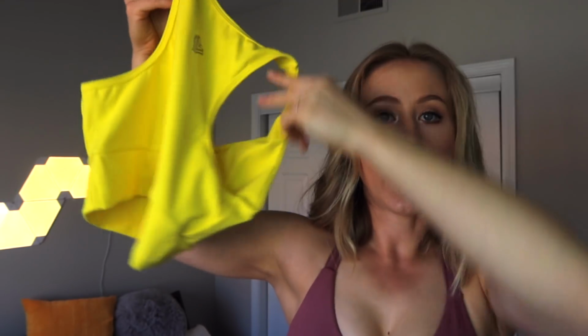They do have removable cup pads, and this is a more long line sports bra situation. You have a couple inches below the bottom of the bust to extend down onto your rib cage, cover up a little more. The back is pretty full coverage as well. It is a racer back style, and yeah, let's try it on.